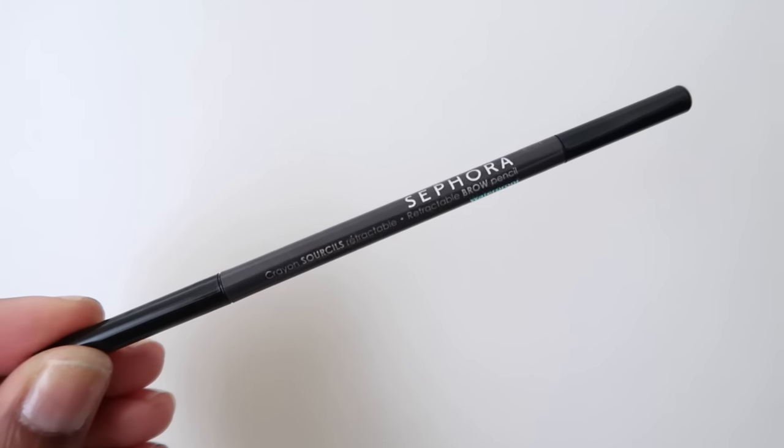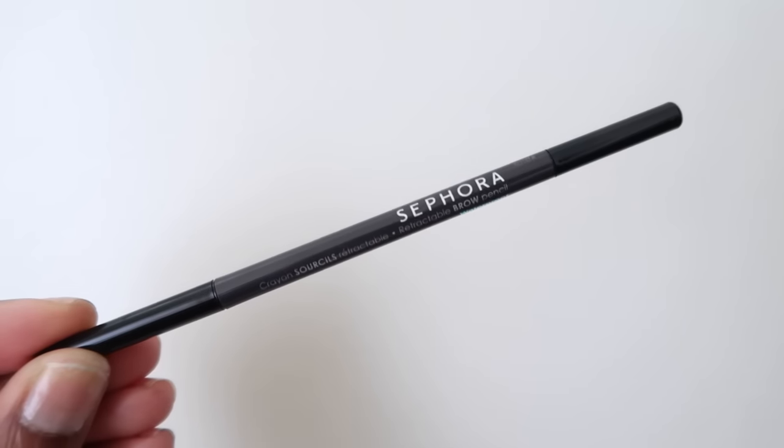I'm just filling in my brows with gentle upstrokes using the Sephora brow pencil in Granite, my favorite.